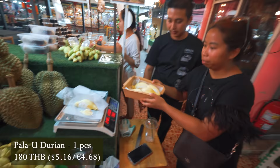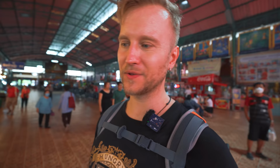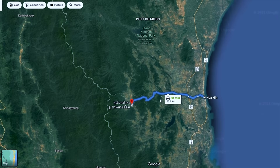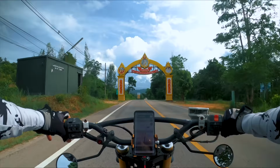Palau durian, the most amazing durian in my life. You probably have heard about Hua Hin city. It is a city popular with international tourists and with Thai residents living in Bangkok, who often come there for the weekend to enjoy the sea and the beach. However, if you take a ride to the mountains to the west, a 1 hour drive to the mountains close to the Myanmar border, you will find an area called Palau.